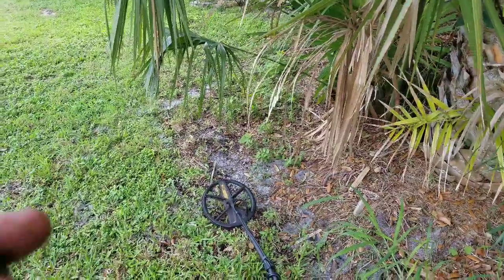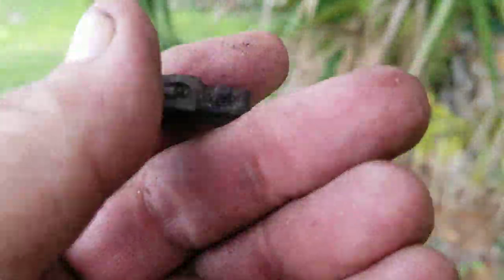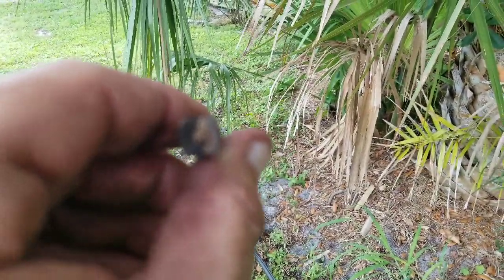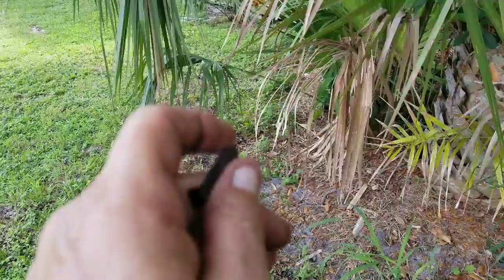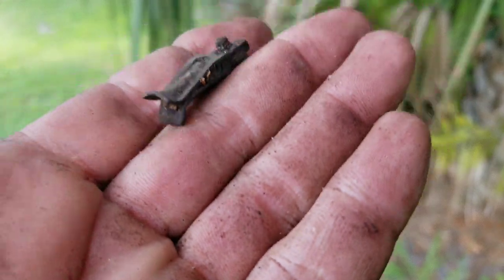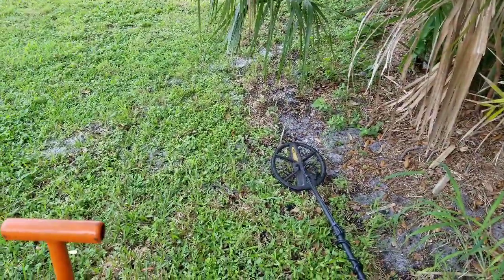Alrighty, cool little piece here. That is the inside to a wall outlet. You notice when you plug something in, one of the plug pieces would slide between these, and the other one would slide between another one, and that's pretty cool. Alright, in the pouch it goes.